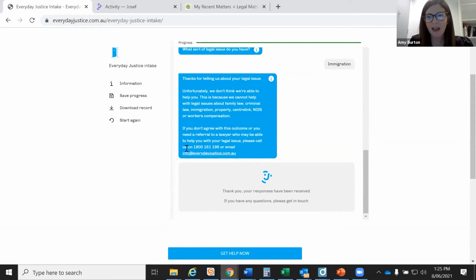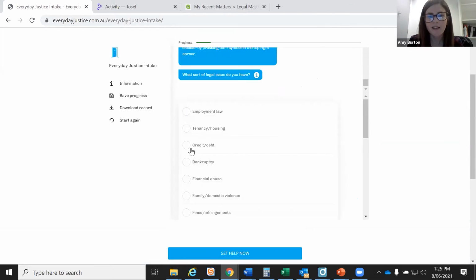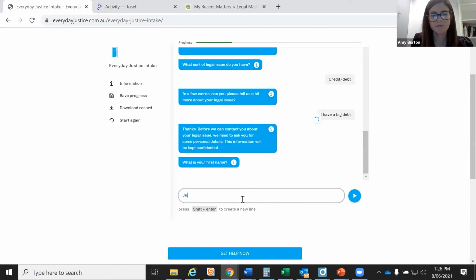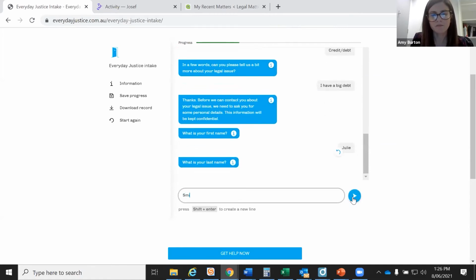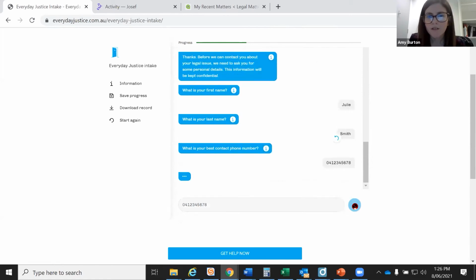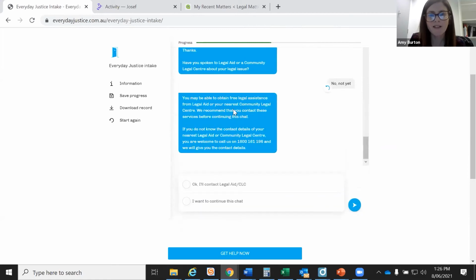Similarly, if someone says that they haven't been to legal aid or a community legal centre, then there are messages on the chatbot, I will show you. Let's say credit and debt. And then if they say, no, not yet, in terms of going to legal aid, we say that they may be able to get free legal assistance. We recommend that they contact those services.